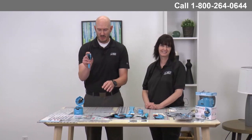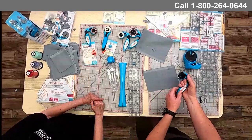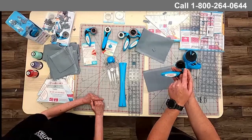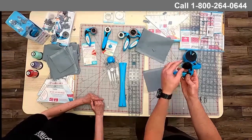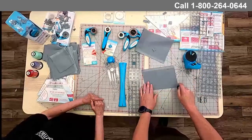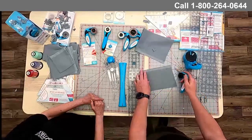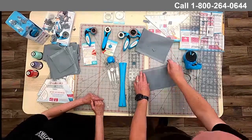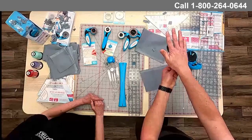So with this, as you're going to see, right there's a safety on the cutter. So you can see I'm going to pull this little tab up. And what that does is release the safety mechanism from the blade. So now as I go to cut, I'm going to roll that. And as I'm rolling it, what's nice about this is the pressure comes from up above.